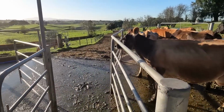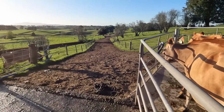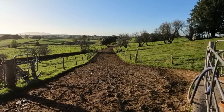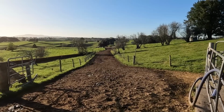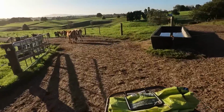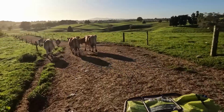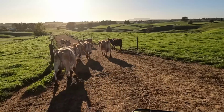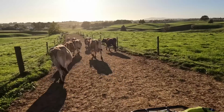These girls can just wait on the feed pad, but I can't let them go just yet. The last row is just standing by the trough there. They're not walking to their paddock, so I'll go give them a little bit of a hurry up. Come on then. Come on! Might just follow these down and Dad can let the cows go. They can wander down by themselves.